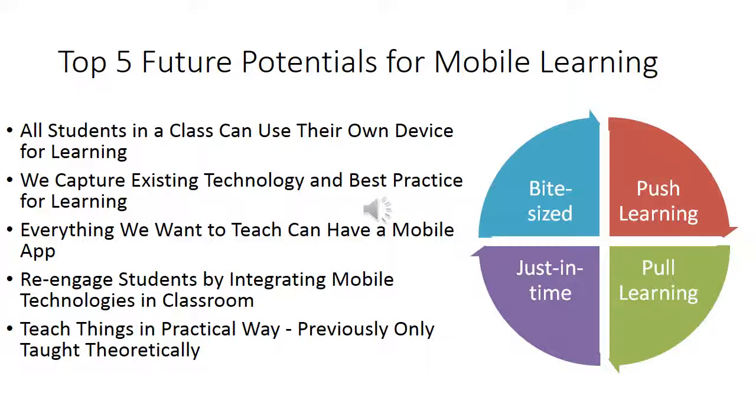So, mobile learning is here to stay. Teachers would now have to incorporate the strategies of mobile learning into their own learning program. Content has to be bite-sized, it has to be just in time, it has to be push learning and pull learning. Students are able to bring their devices to the class. Students will use the devices to learn, to enhance their learning, to curate content, to enhance content with their contribution, and they can use these technologies in the classroom to engage one another, and very contextual and relevant materials can be delivered to the learner.